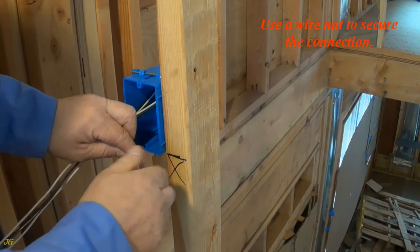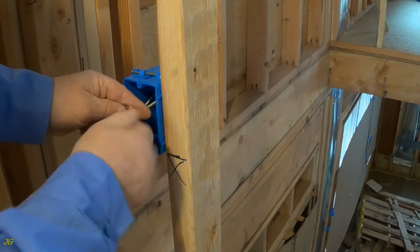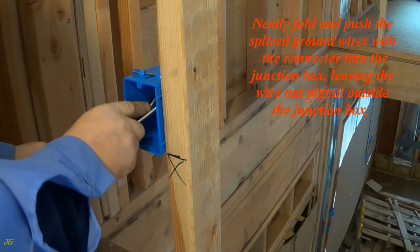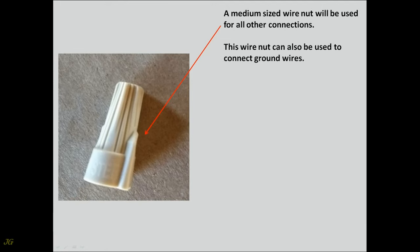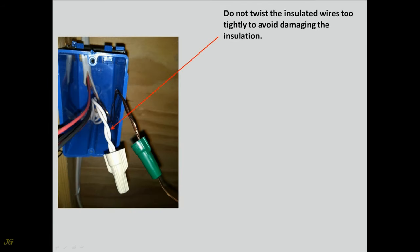Use a wire nut to secure the connection. Neatly fold and push the spliced ground wires with the connector into the junction box, leaving the wire nut pigtail outside the junction box. A medium-sized wire nut will be used for all other connections. This wire nut can also be used to connect ground wires. A better connection is obtained by twisting the wire with pliers before screwing the wire nut onto the twisted wires. Do not twist the insulated wires too tightly to avoid damaging the insulation.